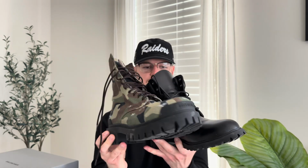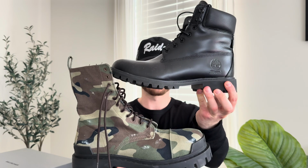One of the distinguishing features of this boot is this big ass sole. You guys can see how big it is. This midsole absolutely makes my Timberland 6-inch work boots look so small. They just look like a regular sneaker in comparison to the Balenciaga strike boots right here.